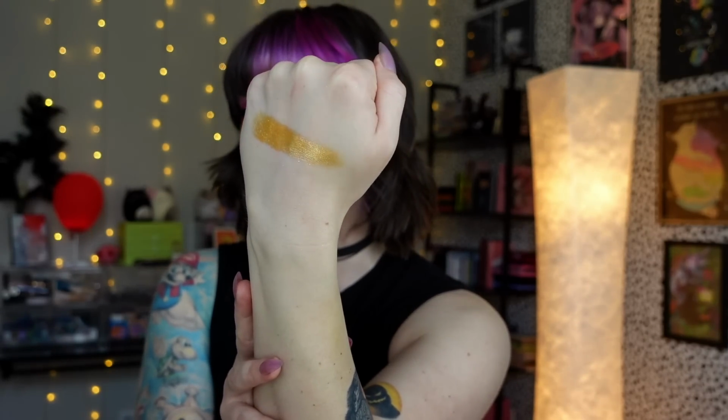Last on the top row is Majestic. This one I was the most picky about. I could not for the life of me nail down this shimmer yellow as perfect as I wanted, but I'm so happy with how this one ended up turning out. It's so glossy. It's like a sunflower yellow, but it has that brightness to it. I love how this came out. It's so rich and lovely.